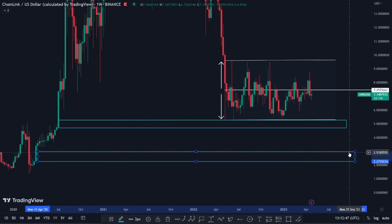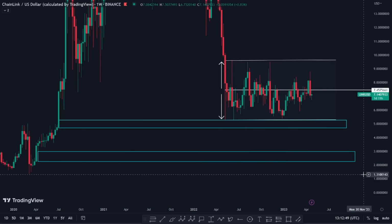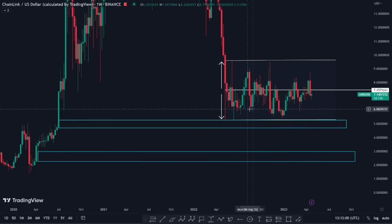That's around between $3 and $2. Do I think it's gonna go there? I don't see that happening, to be honest, because we've been ranging here for a year. Bitcoin dumped lower to 15K. Chainlink didn't lose that low, which is very interesting.